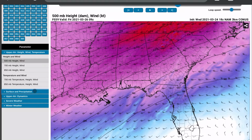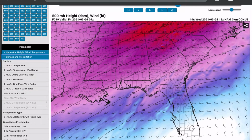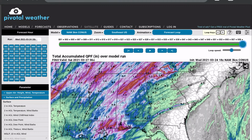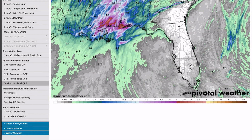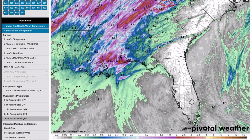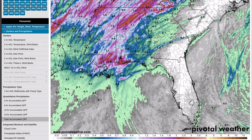And that is pretty applicable to the total accumulated precipitation. You can see here that most of these amounts are very isolated. We do have areas seeing 4 inches, or at least closer to like 3 inches of rain. But of course, that's where that first and second threats come through, as well as this preliminary threat that's at that warm front.